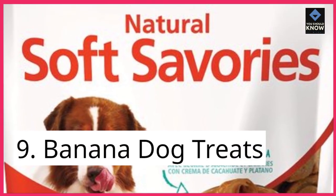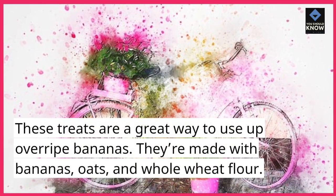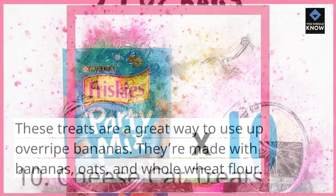9. Banana dog treats. These treats are a great way to use up overripe bananas. They're made with bananas, oats, and whole wheat flour.